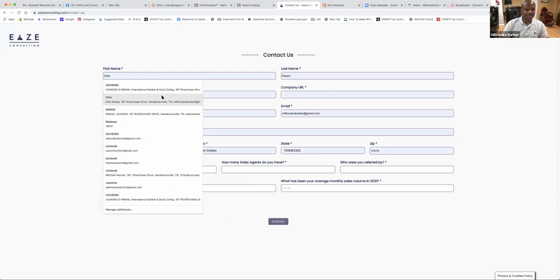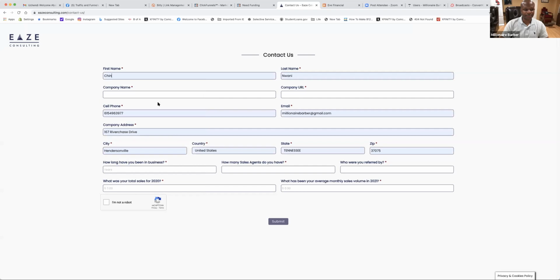Put your name in here. Okay? Your email address. How long you been in business? Sales agent, you probably got one. Who is you referred by? You can put me. They know me by name. I don't have a lot of weight with them, but I got a little weight. So you definitely want to name drop my name right here. Make sure y'all know that.